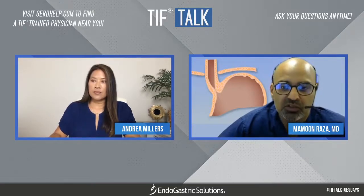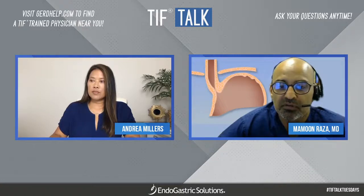LPR is one of those symptoms that often does not improve with medication, because it's not necessarily the acidity that causes the symptoms. It's the physical material coming up from your stomach into your esophagus and higher, in this case. So this would be a very good reason to undergo some sort of restorative procedure of your anatomy and of your esophagogastric junction.